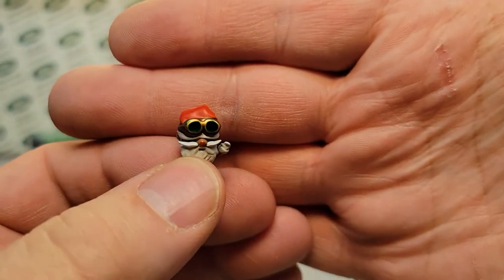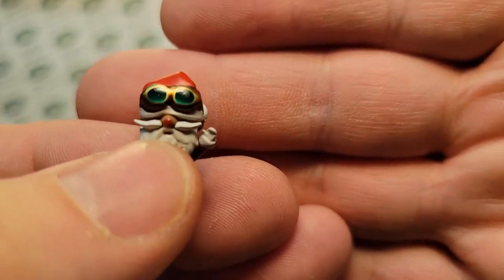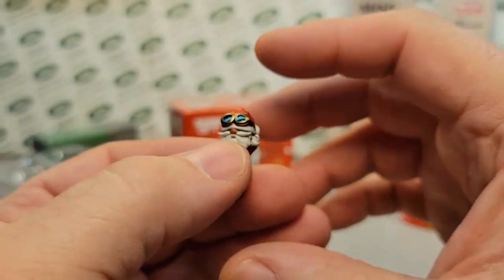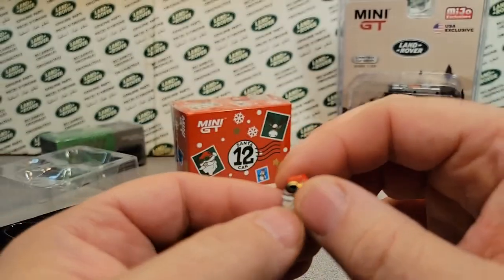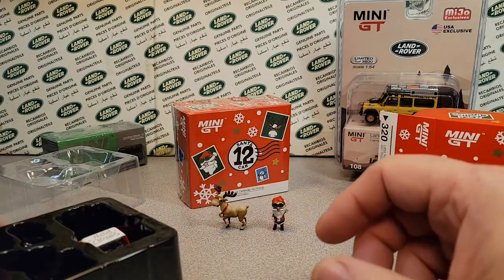I like the green in his goggles there. Come on, can we see the green in his goggles? Yeah, look at that green in his goggles. That's pretty cool. But he's got a little red nose. So I don't know if he got a nightcap on there or whatever, but there he goes. He stands up there proud and tall.